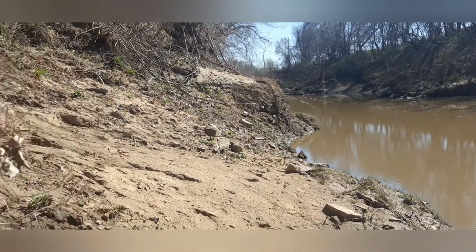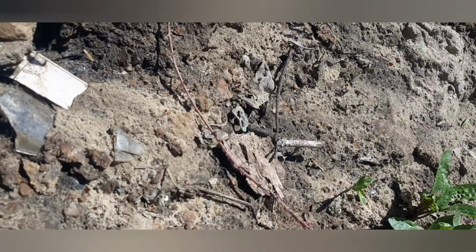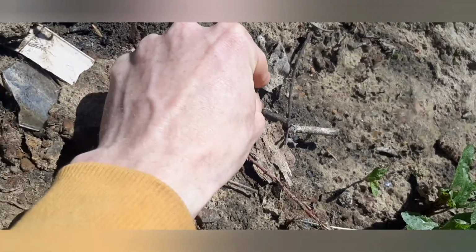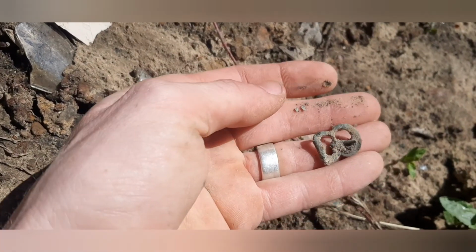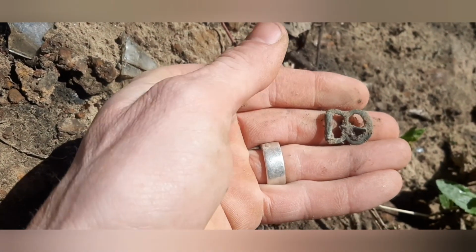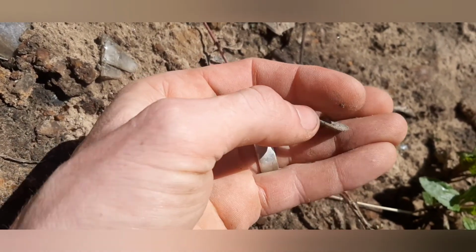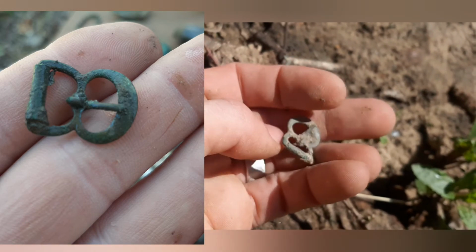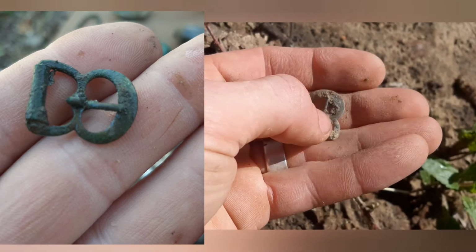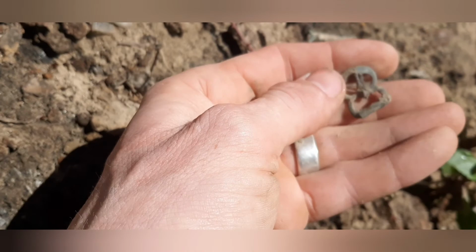So guys, I spotted a buckle here. You can see it right there. Cool looking. It almost looks like a butterfly, but it's not. Still intact.